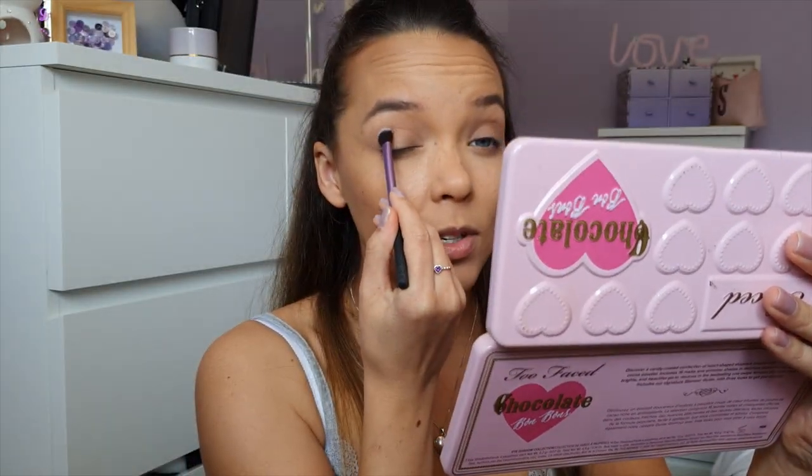So I'm gonna go in with Bordeaux, which is this really, really nice dark chocolate shade. I'm gonna start working in the crease a bit.